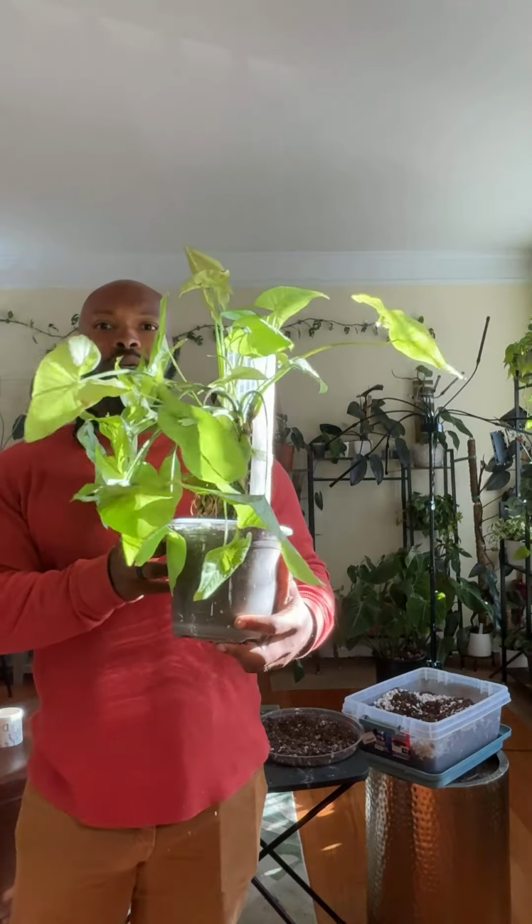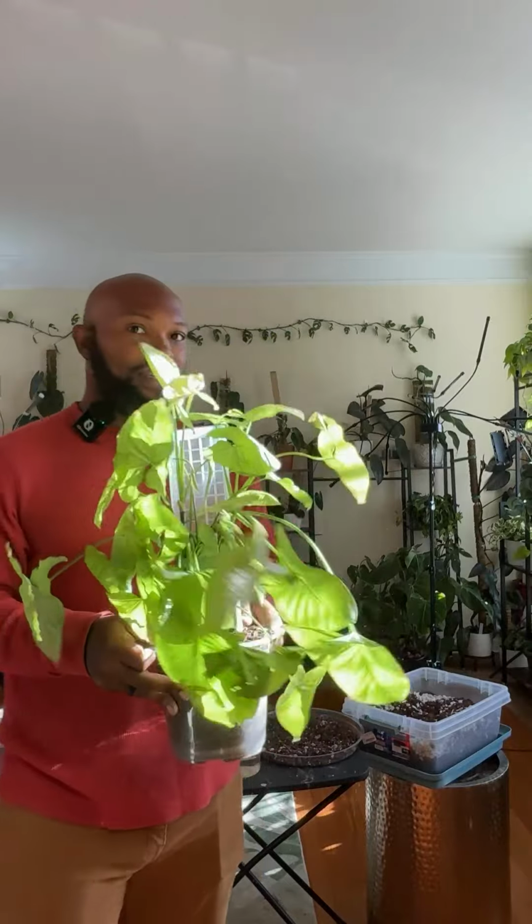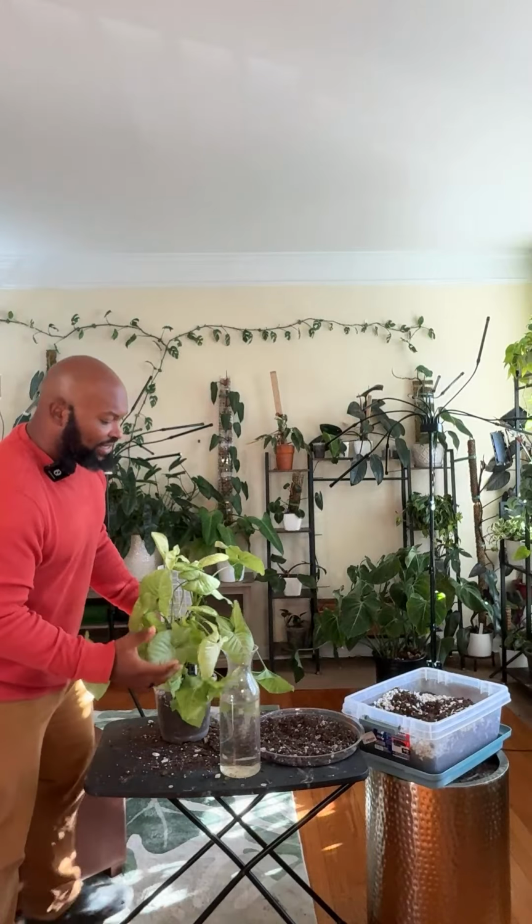Okay. Simple, simple, simple repot. Fast and done. Now, the only thing that's left for me to do here is to water this plant. Now, what do I use when I do watering? I do Super Thrive and water.